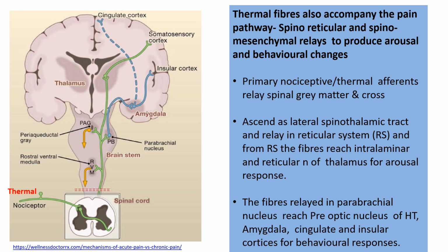That is one. The reticular system, that is the medullary and pontine or midbrain reticular system, relays into the intralaminar nucleus of the thalamus and also the reticular nucleus of the thalamus for arousal response. The parabrachial component is relayed into the medial preoptic nucleus of the hypothalamus, amygdala, cingulate cortex and insular cortices for producing all the behavioral responses.